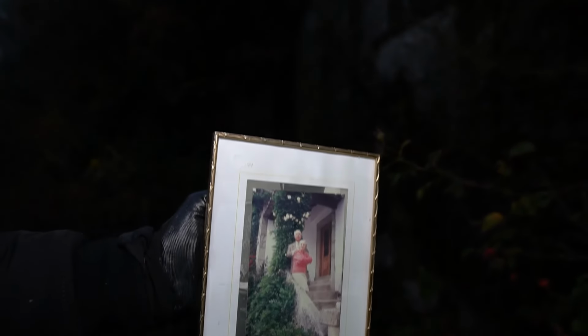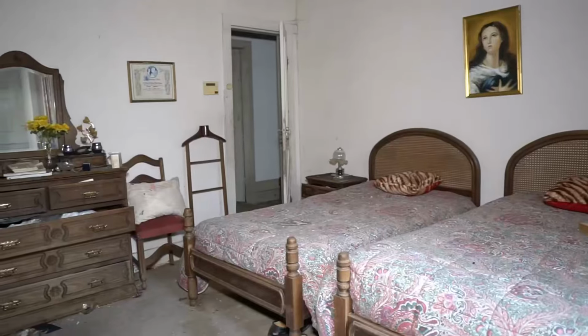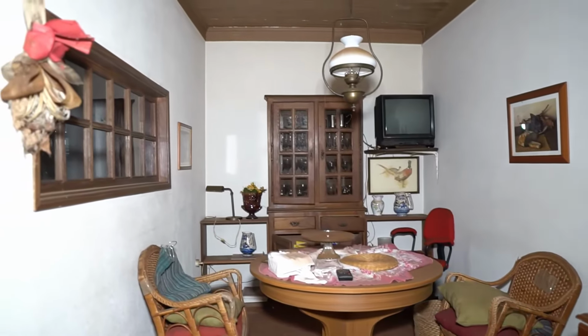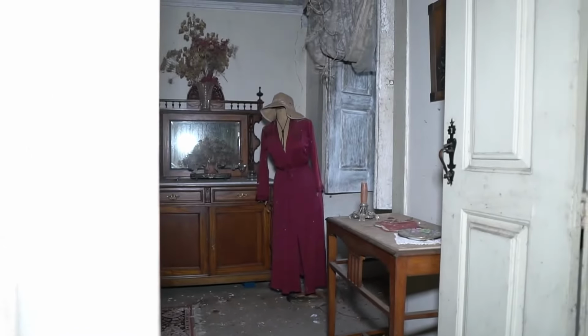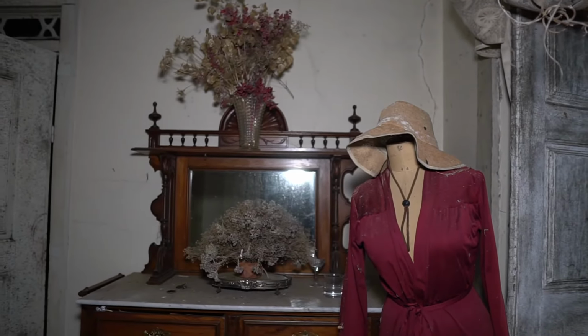This is the home of Adolfo and Antonia, a couple who left their mark on this house before closing the door behind them in 2008. Life here, like in any home, was full of laughter, stories, and memories. For many years, Antonia tended her garden, filling it with flowers that now, already wilted, decorate some rooms of the house.